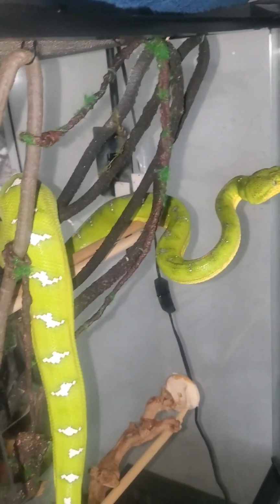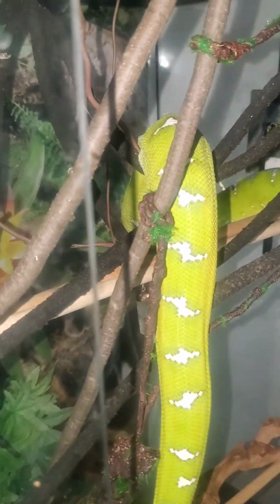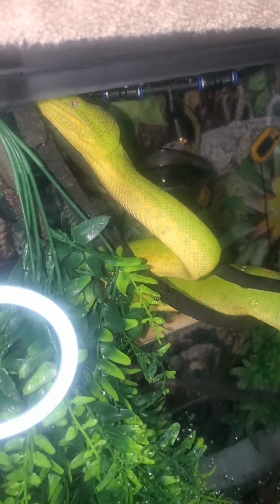So yeah, she's about 3.5 now. I have a low perch for her. She rarely goes on it, only when she's hunting. She mainly just hangs out over here on this side, and then this is her heat side. Yeah, my phone just died.